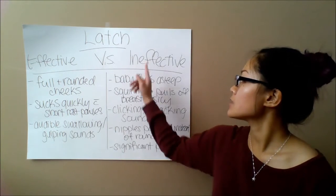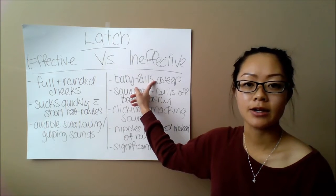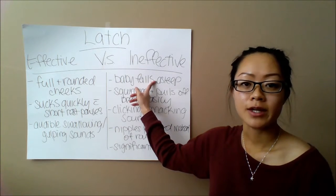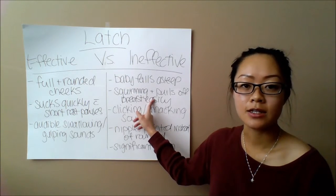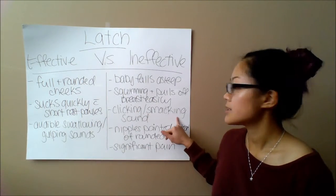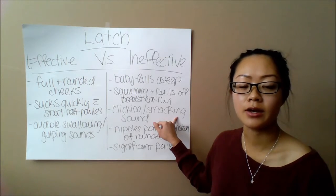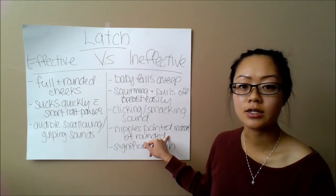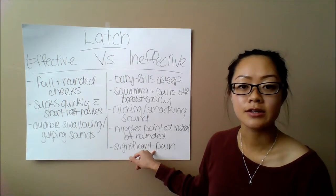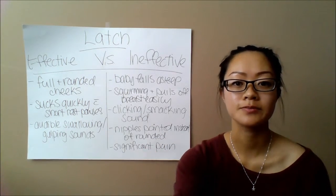An ineffective latch, the baby would fall asleep because their sucking reflex is not being stimulated. They squirm and pull off the breast easily with no resistance. Clicking and smacking sounds are heard when they are feeding, and the nipples are pointed instead of rounded after a feed, and there is significant nipple pain for the mother.